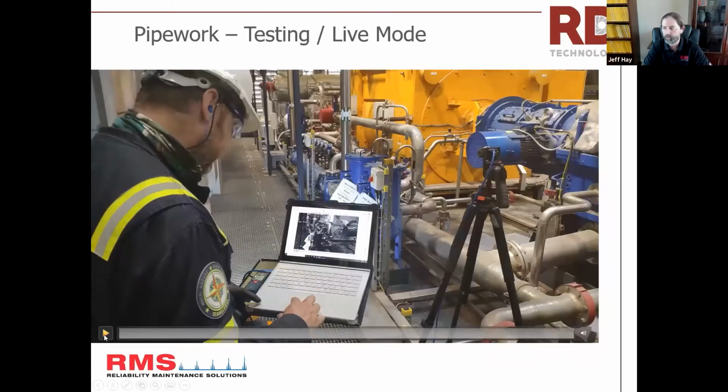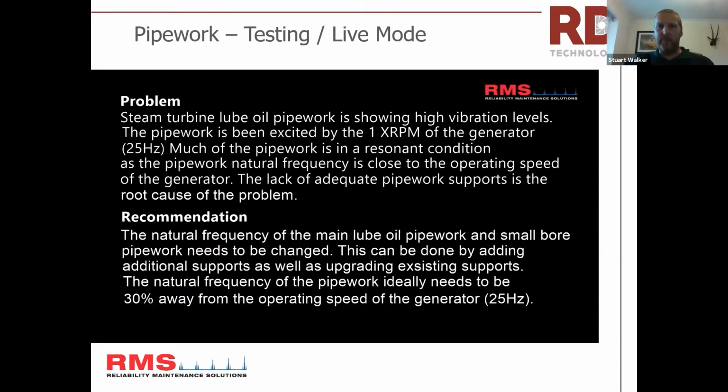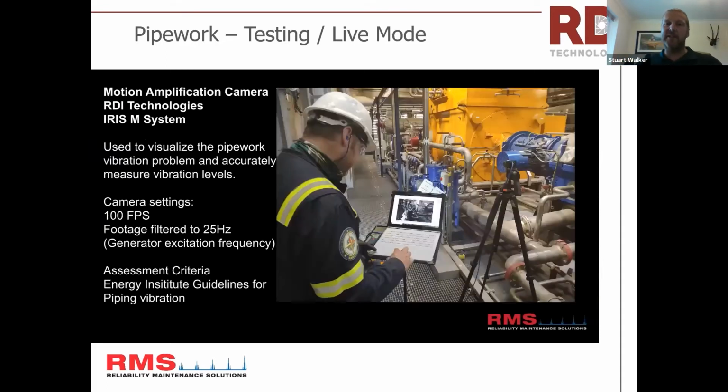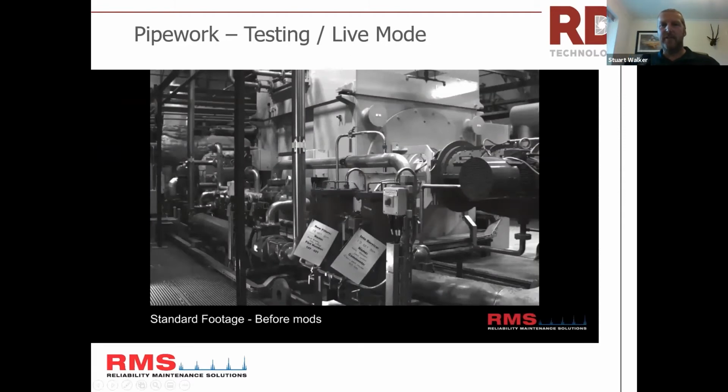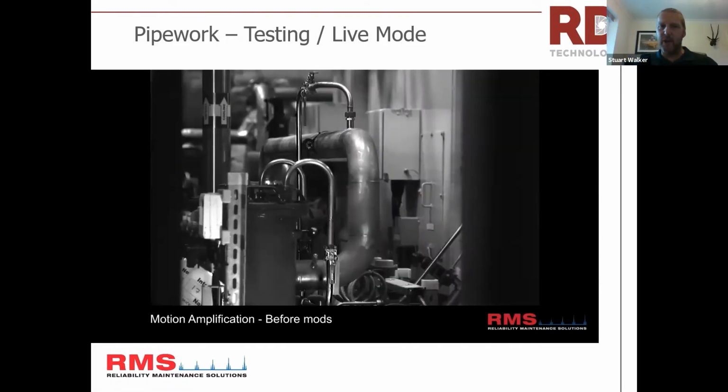Yeah, I really like this one. It's a very good example. The client basically said it's a brand new machine, a steam turbine, HP and LP at each end, and they felt there was some pipework vibration on the lube oil. You can see this little center section here, and this is what they felt. They weren't sure, they just thought it was there.